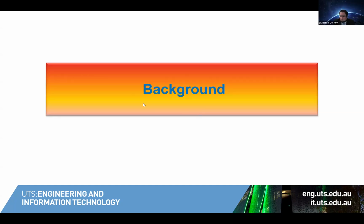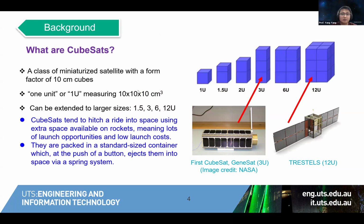So, background. I trust most of the attendees here are already familiar with the CubeSat concept, right? The CubeSat is a class of miniaturized satellites with a form factor of 10 centimeter cubes, as shown here in the right-hand image. By using more and more of those cubes, you can increase the volume of the satellite. The advantages of those satellites are their lightweight and low volume, so they can easily be launched to space.